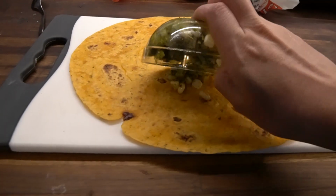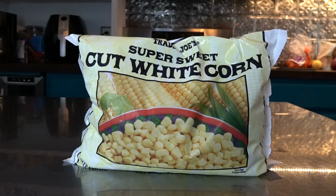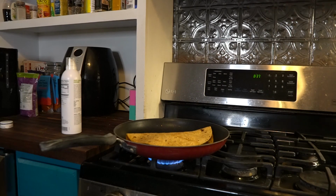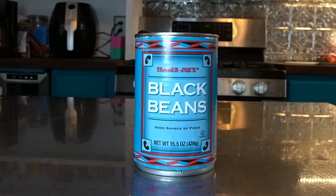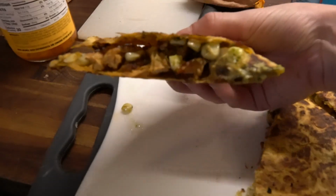Now it's time to assemble the quesadilla. This is just microwaved frozen corn mixed with that chimichurri sauce. Next, add the soy curls and finish with cashew queso. Now it's back to the pan for about a minute per side. Hopefully you're better at flipping quesadillas than I am. For the side, I'm having black beans mixed with those hot and sweet jalapenos, covered in queso, of course.